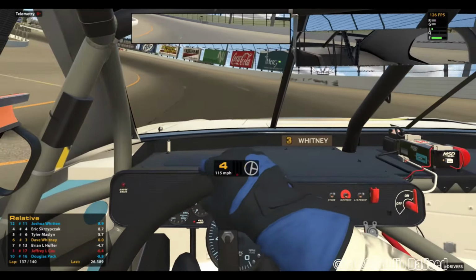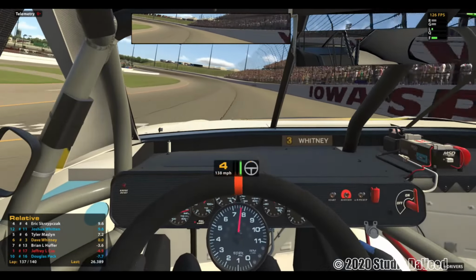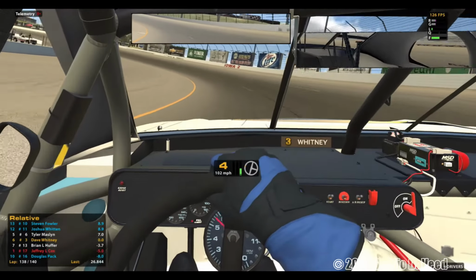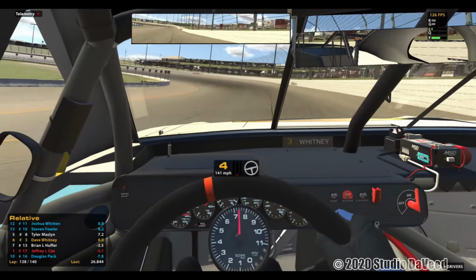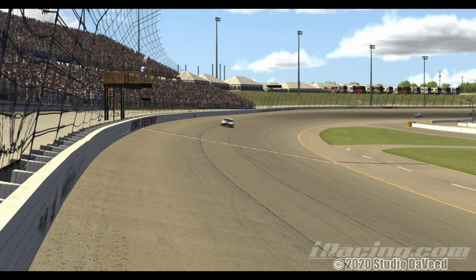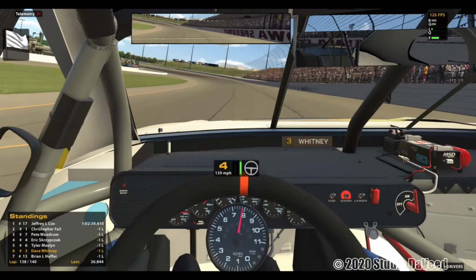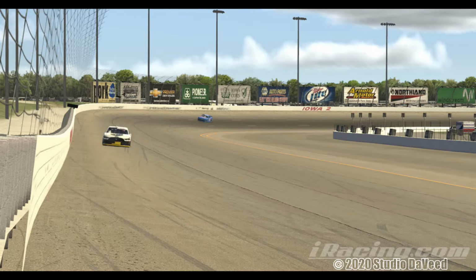Oh, come on. What happened there? 7th is now 4 seconds behind me. Come on. Quit talking and looking at stuff, David, and get these last few laps off. 4 more corners. Two more corners.